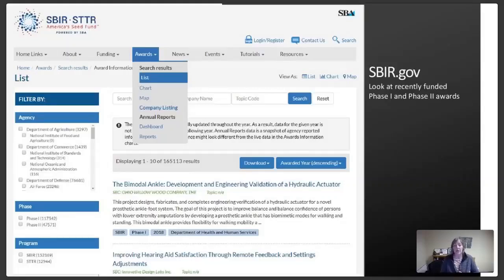SBIR.gov. The funding, you'll see up here the tab. And again, this is just a screenshot, so I'm not taking it live right now. Funding, they will show you current, past, and future topics, meaning funding opportunities from the different agencies. And I think that's worth doing. I do like and typically refer my clients to look specifically at an individual agency's SBIR website. And I will jump out to take a look at those in just a second.